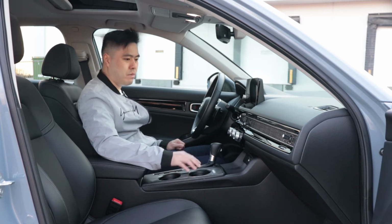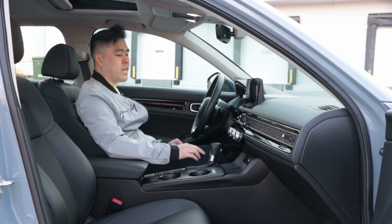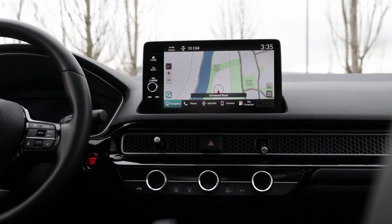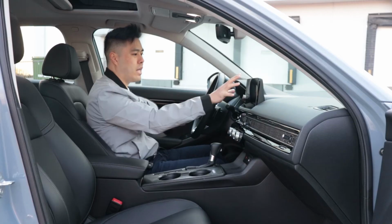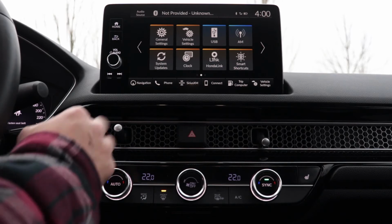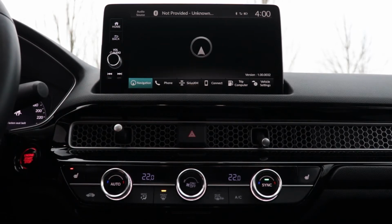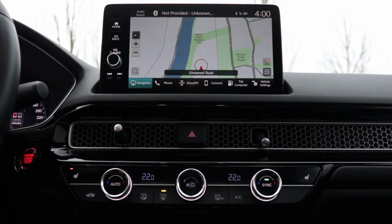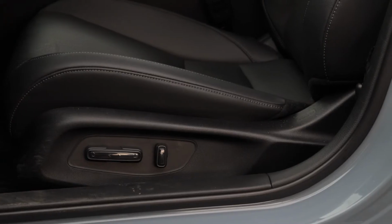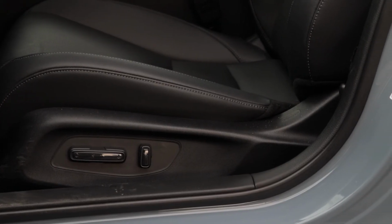other vehicles. LX, EX, and Sport trim get a 7-inch infotainment display, while the Touring trim gets a larger 9-inch display, which is also an HD display of a higher resolution. There's pretty good congruency in design between the instrument cluster and the infotainment display. Both infotainment systems support Android Auto and Apple CarPlay, which is great because you can connect your phone directly to the screen. The Touring trim that we have here also comes with perforated leather seats that are 9-way adjustable.